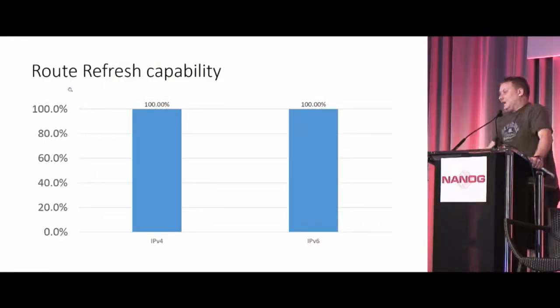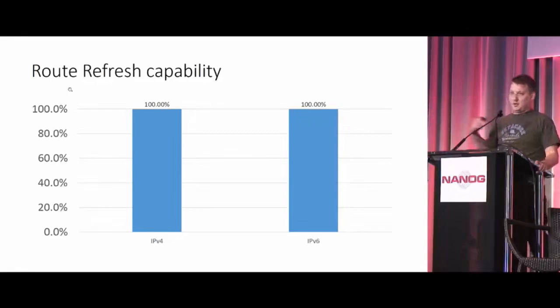If we look at capabilities, route refresh is supported by every eBGP neighbor that NTT has. So 100% is quite an impressive number, and it is very useful, especially when we deploy our filters in the middle of the night and then ask the peer to send us a refreshed version of their routes.